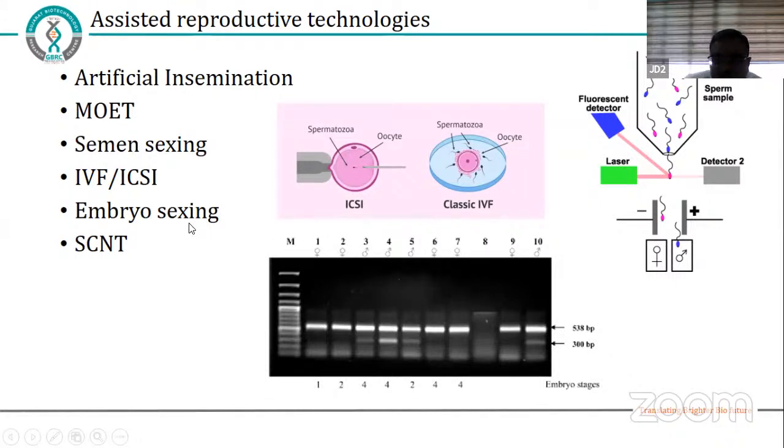Then there is one more technique, that is embryo sexing. Once the embryo is developed, we can identify whether it is going to develop into a male animal or a female animal. Based on X and Y chromosome specific markers, we can identify whether the embryo is going to be male or female using the Y specific PCR. Here we can also use the sexed embryo to transfer and prevent the slaughter of the male animals.